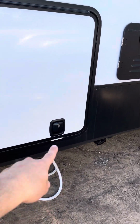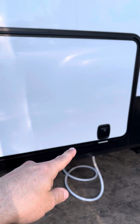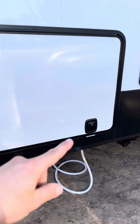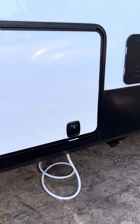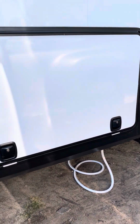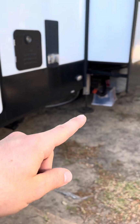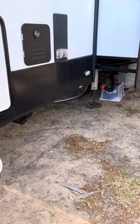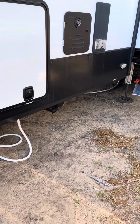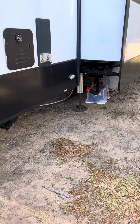Number two is locking your doors, whether that's your under storage or basement storage doors, whatever you may call them, and the same thing with your main door to get into the camper. Number three is anything that you are leaving outside, like our container out here that we're using to prop up our sewer. Make sure it's nothing that's real valuable, so if it does end up getting snatched, it's not a big investment to replace it.